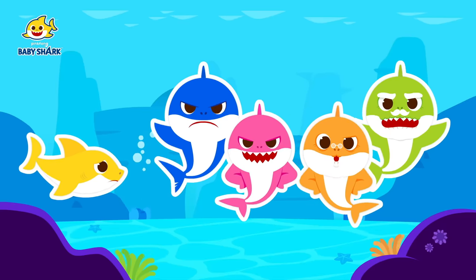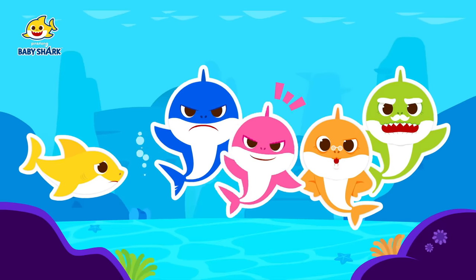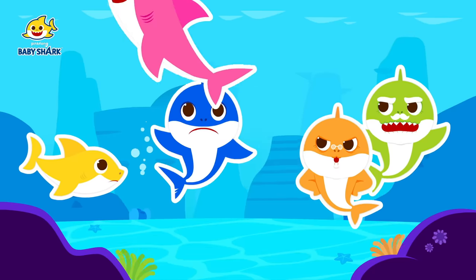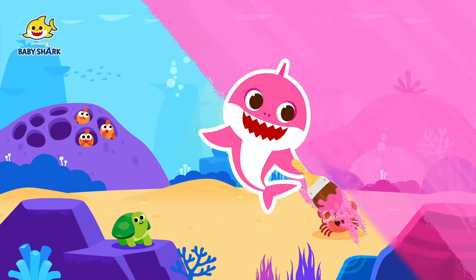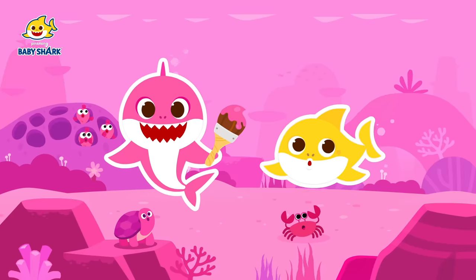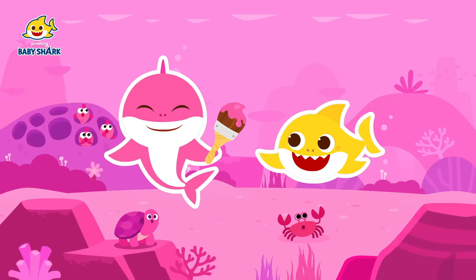What's the matter? Friends, which of these do you think is the best color? Without a doubt, pink is the best. See? Wouldn't you agree? Oh, the sea has turned pink. See? The sea looks much better in pink.